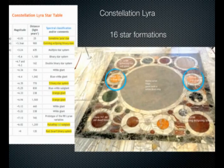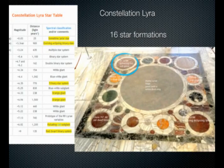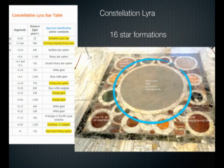There are 2 orange giants. There is a pulsating red subgiant. And here we will take a look at a close-up of this particular disk. The marble chosen is quite variegated, perhaps suggesting a pulsating star. And there is, of course, Vega, the white-ringed giant.